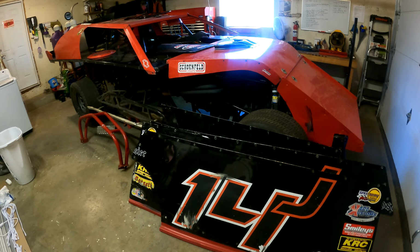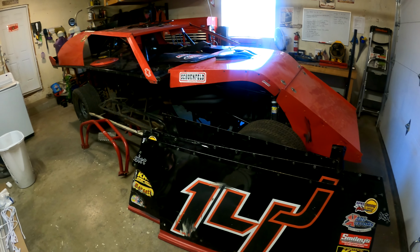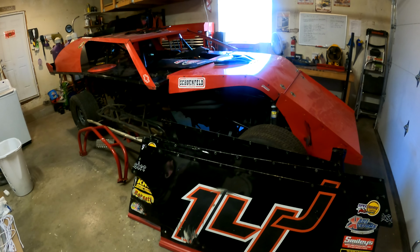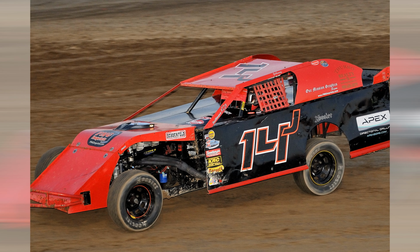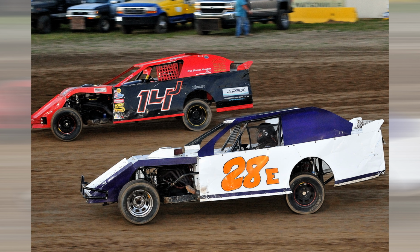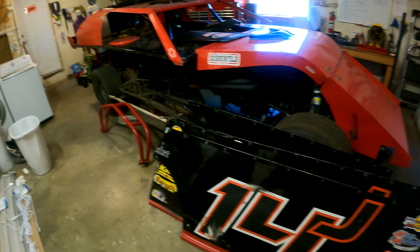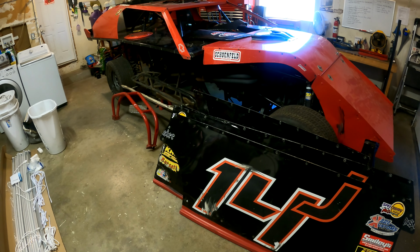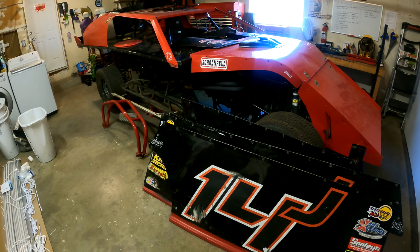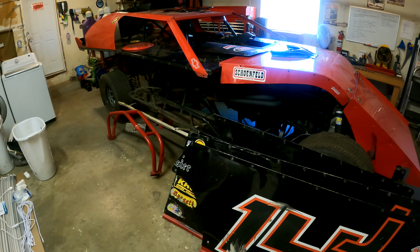I was kind of looking for a crate motor because I'm not an engine guy. Crate motors I saw on Facebook Marketplace were going for about $4,500. And then somebody sent me this car, and I'll show you a picture of it put together. This is a 2008 GRT modified. It was run as a full mod at one time, but it was converted to sport mod at some point. The guy running it had originally listed it for $10,000, had marked it down to $7,000, and then I offered $6,000 for it.